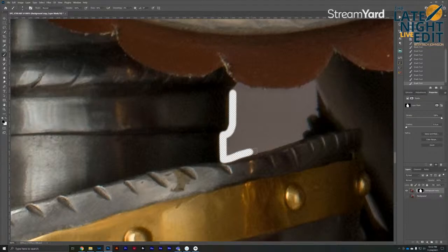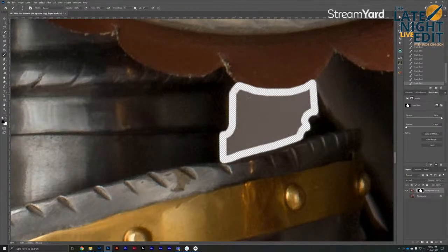I'm holding shift and I'm clicking and dragging. You don't have to be too precise in here. Clicking and dragging, we're going this way. And that whole time I held shift down. And then what I'm going to do is just go through here and clean this up.